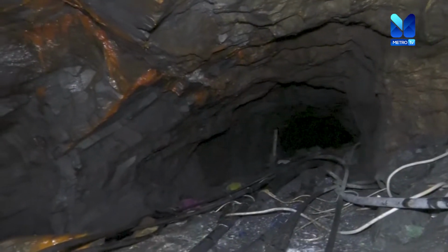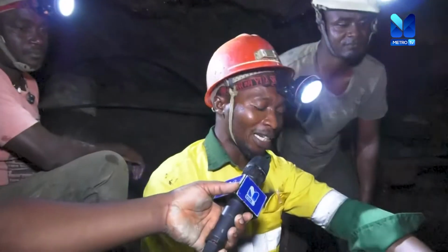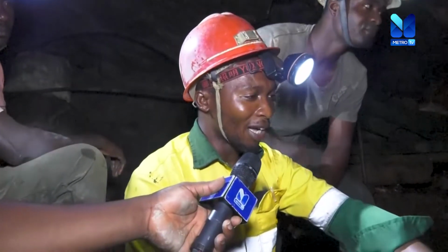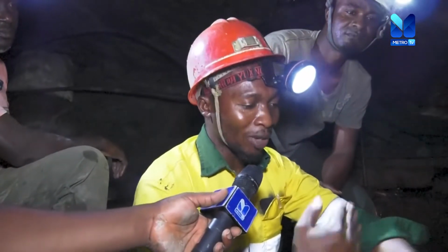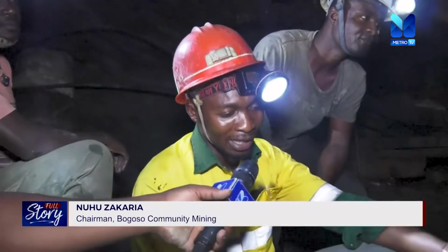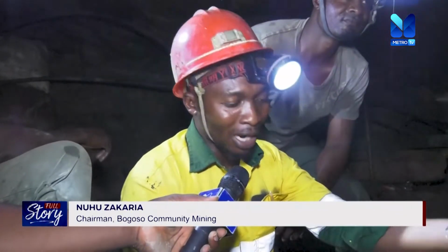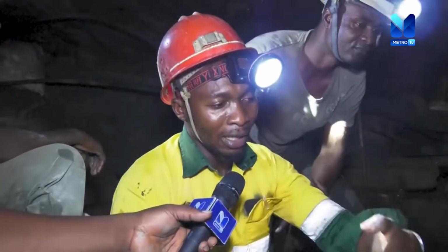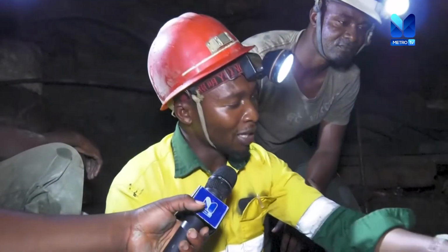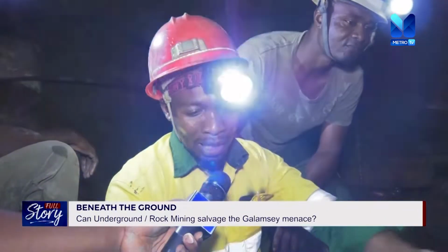We started this work, it's long that we started this work. And moreover, as time goes on, you will get experience in it. And we are having some equipment that we use to identify where the gold is. We have sample tests, we have mortars where when we bring the rock up, we sample. When it's good, we continue doing it. When it's not good, then we snub it and go to another part.